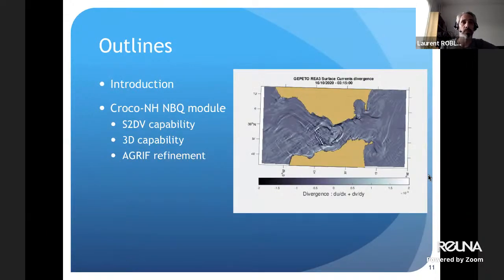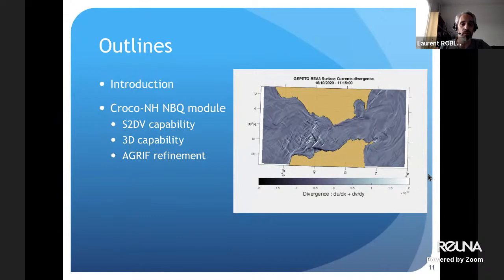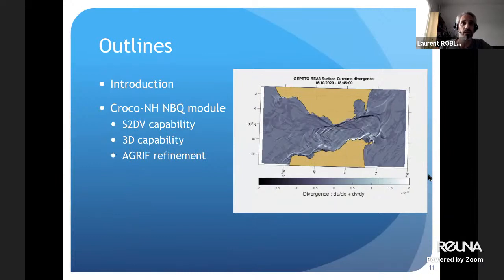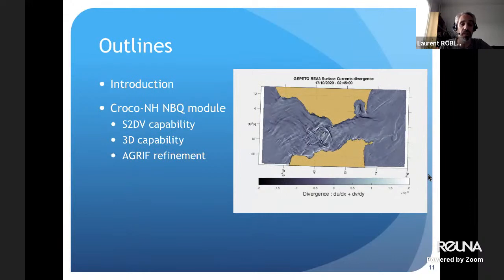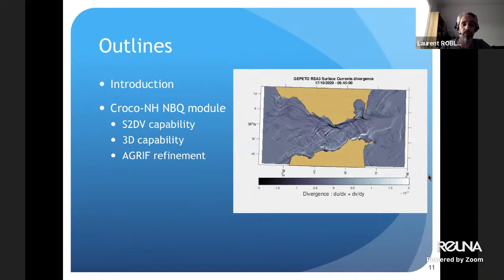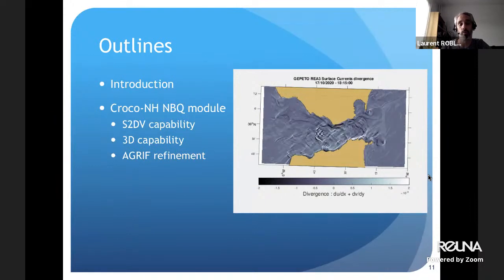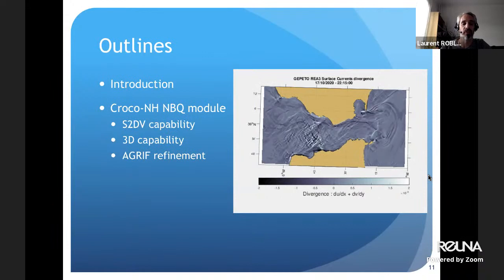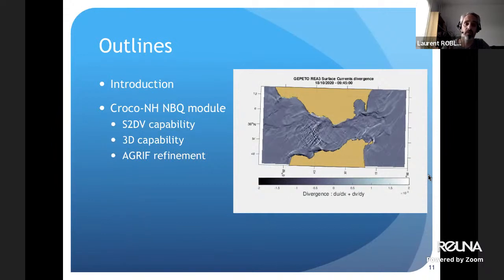After this brief introduction to the strait dynamics, I will review some interesting features of the NBQ module, which are available in the Croco code. First, I will show a 2D vertical slice model option, which can be nice for investigating some non-hydrostatic details like resolution or advection, SGS models, and so on. Then we'll go to a fully 3D model option for LES and the route to turbulence. And finally, we'll see the mesh refinement capability brought by the AGRIF library, for studies of the interactions of scales.